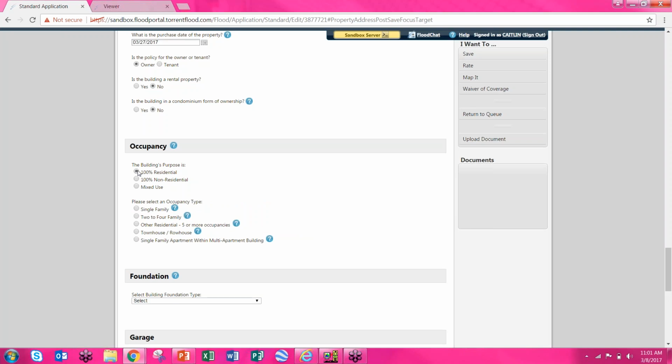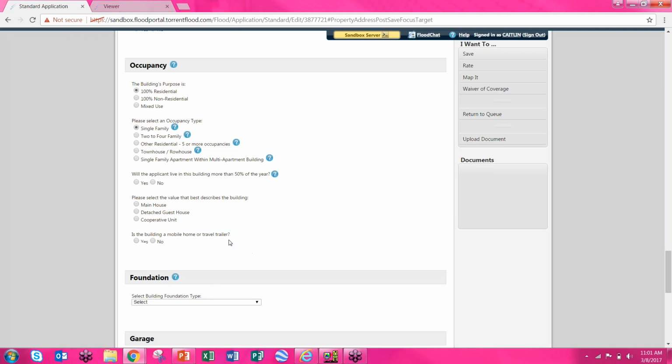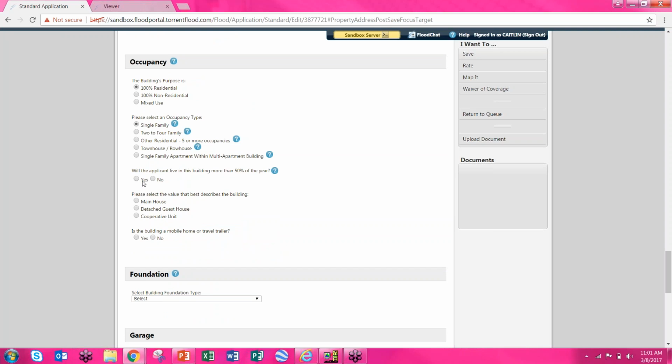So their other personal property, like their couches, their furniture, their clothing, all that stuff would be covered under the household personal property, but not the home office. So I'm going to go back and select 100% residential and hit single family, because my home is a single family. The next question is will the applicant live in the building more than 50% of the year?